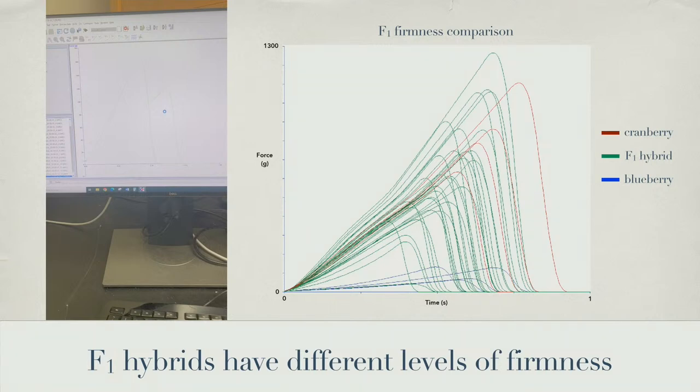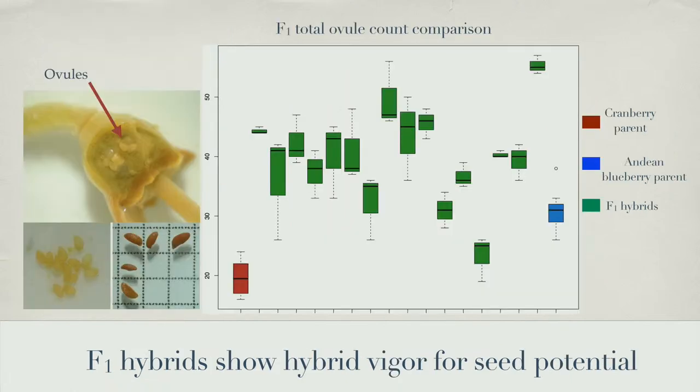But what's great is that the F1 hybrids are producing variation that we can select, because some of them are softer, some of them are firmer. And so that's what we want, and that's why we're so interested in this cross.